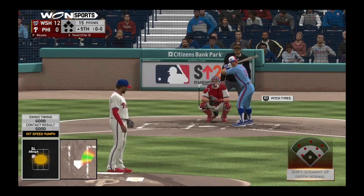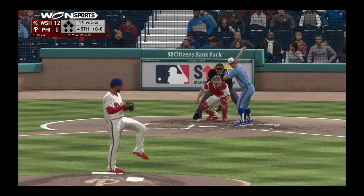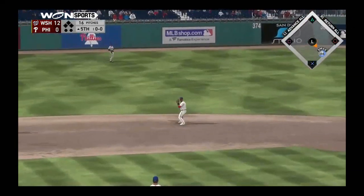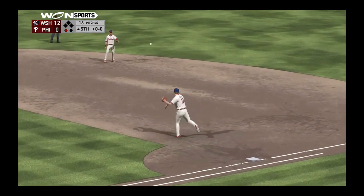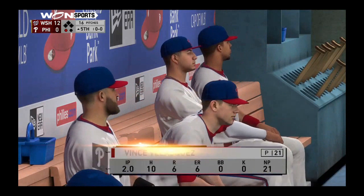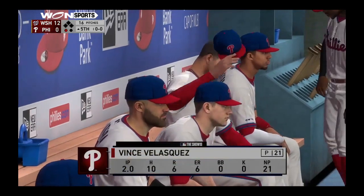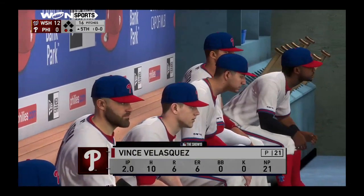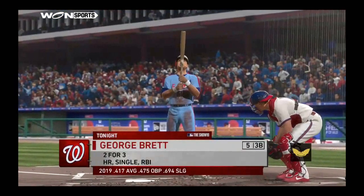Here's Robin Yount. Still nobody out. To the dismay of the Philly fans. There's your first one, possibly. And it is. And it's a fantastic cheer for the crowd here in Philadelphia. Well, Vince Vasquez cannot be happy what happened to him tonight. 6 runs, all of them earned. Only threw 21 pitches, only lasted 2 innings. Couldn't even finish the third.